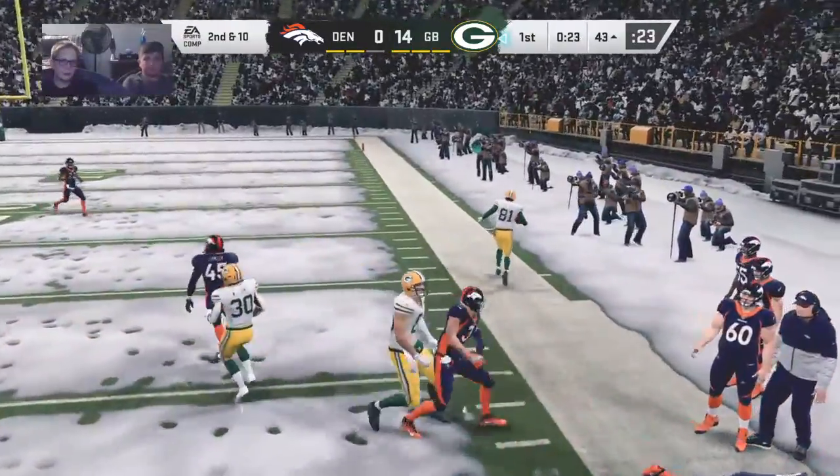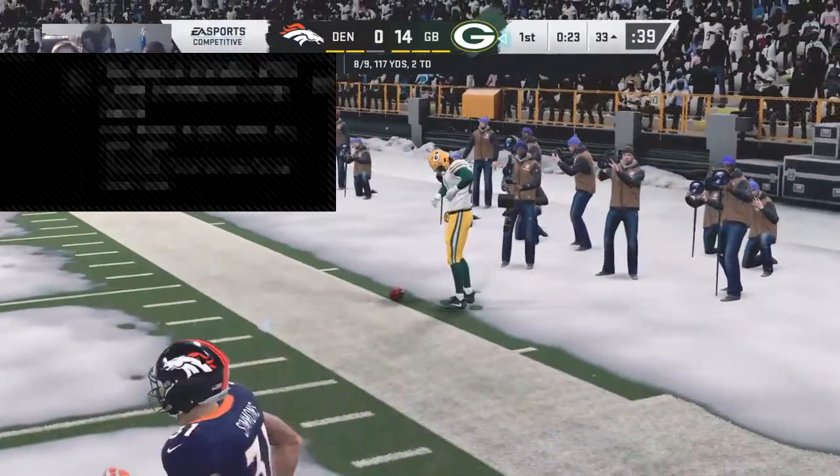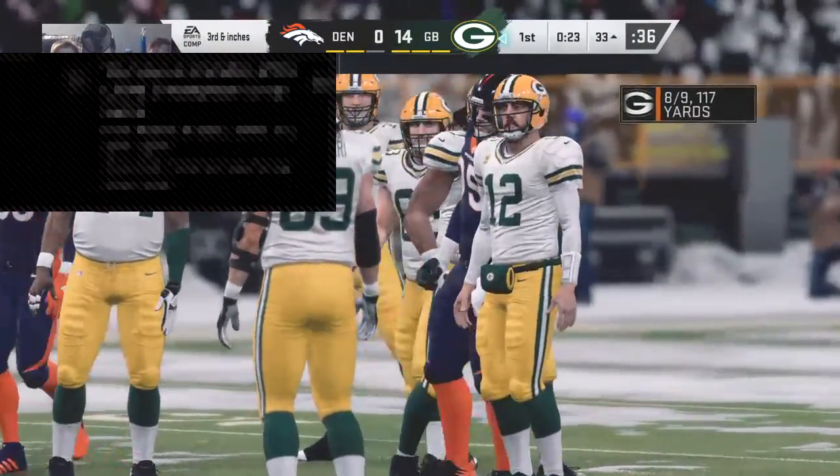Here's a quick hitch route and the throw complete. And he is out of bounds inside the 35.